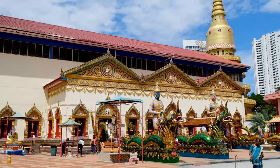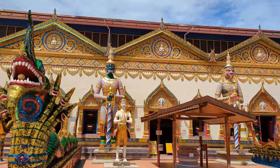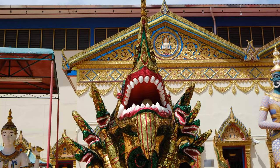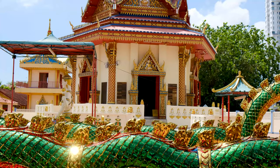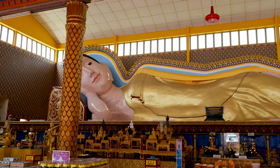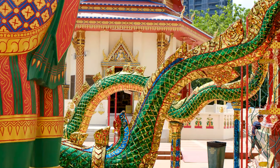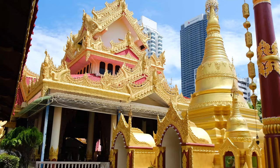If you're looking to see some of Penang's best temples, add this stunning Thai Buddhist temple to your list. It features shimmering golden pagodas, giant statues, and most notably, a huge dragon sculpture at the entrance of the temple. Inside, it has a giant golden Buddha statue lying down. We've been to Thailand many times, and this temple perfectly represents Thai temple architecture. It's colourful, golden, and full of reflective panels that shimmer in the sun. It has a small entrance fee, and you'll need to cover up to enter.